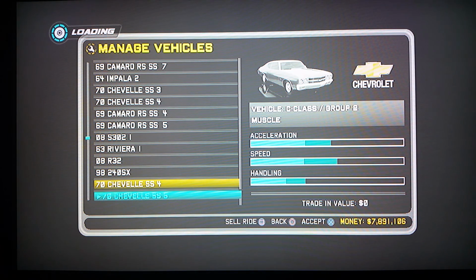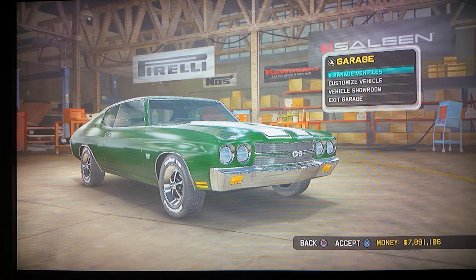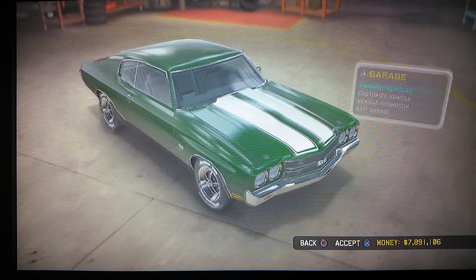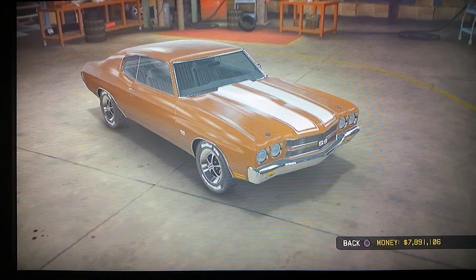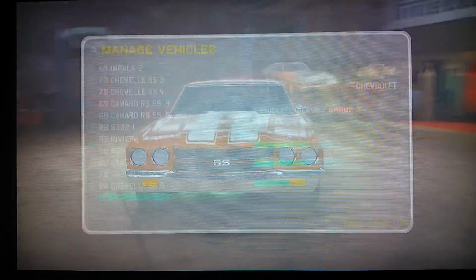I think there's another. This is another one. Want me to open the chamber of that 357 again and close it? Nah. Here's a green one. These were beautiful, too. The green Chevelles with white stripes. They were awesome. All right, move on. Oh, we have another one. And another. It's like a burnt orange with a white stripe. All right, we're gonna move on.